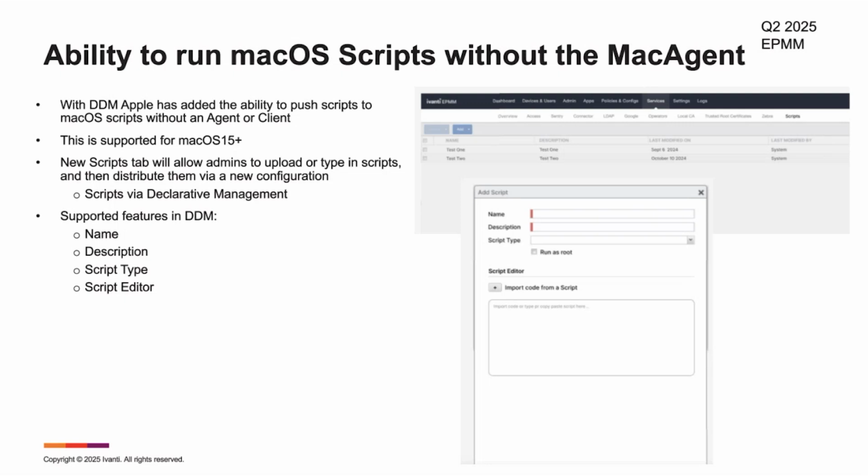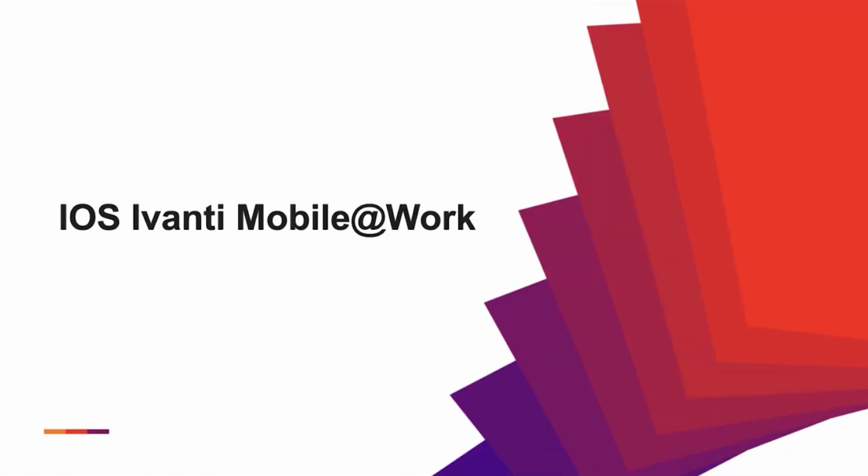So I'm sure for whoever is using Mac, it is pretty exciting news not having to depend specifically on the agent. Being agentless, you will be able to use this powerful mechanism of script deployment now.